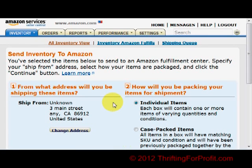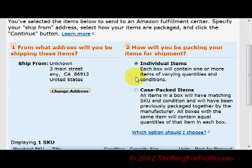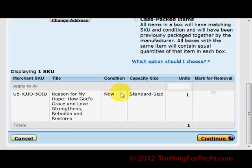Okay, on this next screen, I'm getting ready to send this to Amazon. I want to make sure individual items is checked off because I only have one of this item. I don't have case-packed items. There's one unit here. If I had more, say I realized I had 3, I could change that here, but I only have one, so I'm going to click Continue.